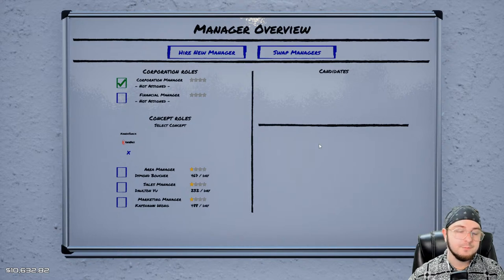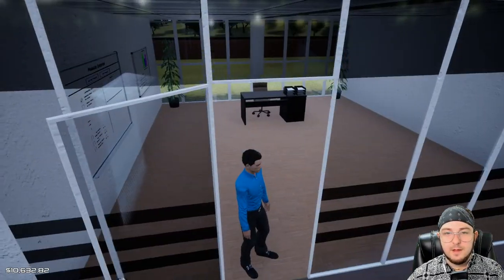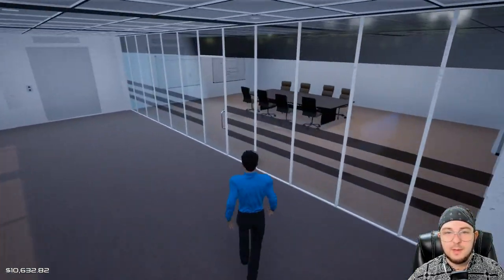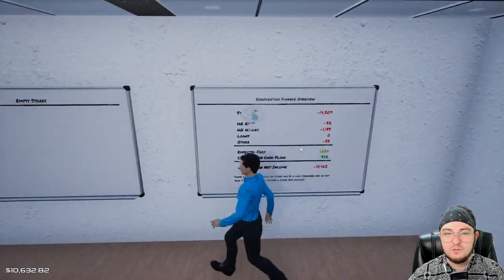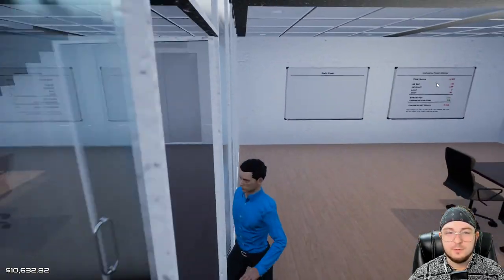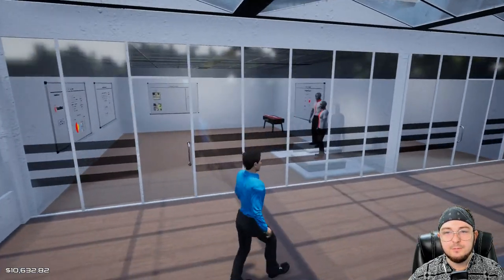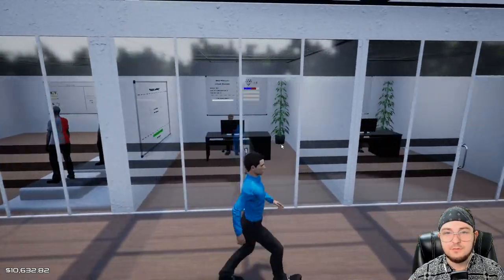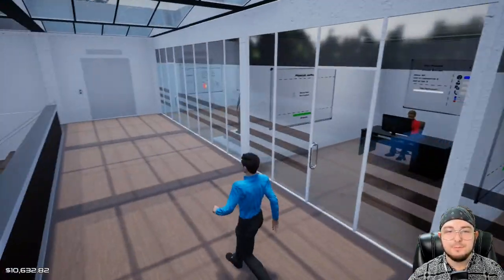There we go. Cool. So now we have some area managers for our Kansas Shack. We don't have a corporate manager and we don't have a financial manager. It is what it is. Okay. That's good. I'm happy about that. These numbers over here, I think are BS. Don't worry about those numbers. They're not real numbers. Let's go up to the top. Let's see how they're doing. Make sure they settled in. Yep, settled in. Very good.